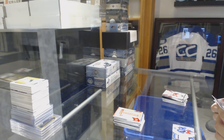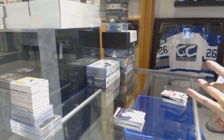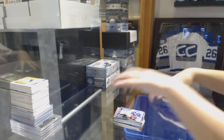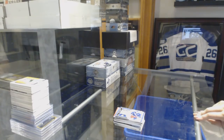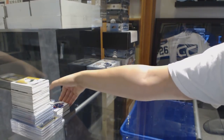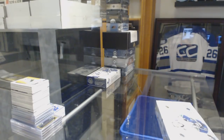Rookie of Taylor Chorney for the Edmonton Oilers, and an authentic rookie's jersey of Brian Leetch for the New York Rangers. Alrighty. On to the 17-18 SPA.